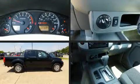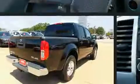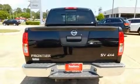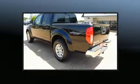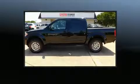Sensibility and practicality define the 2016 Nissan Frontier. With just over 20,000 miles on the odometer, this truck is a leading example of refined versatility in the midsize pickup segment. It features four-wheel drive capabilities, a durable automatic transmission, and a 4-liter six-cylinder engine.